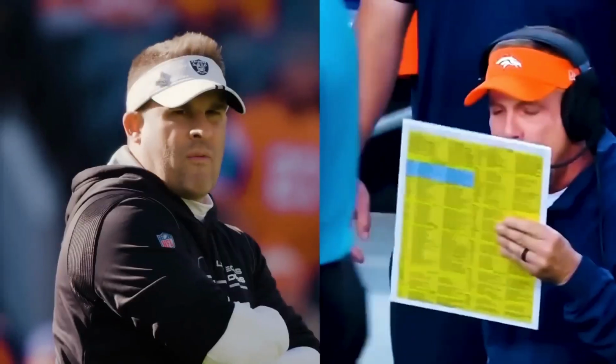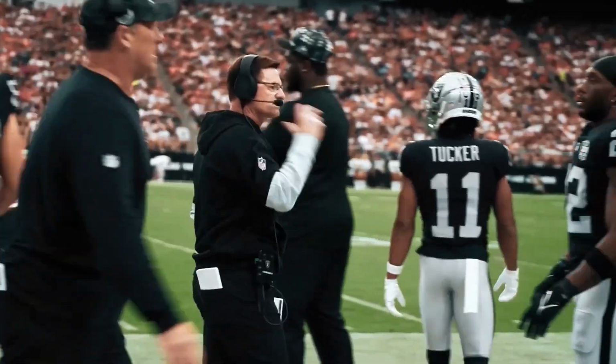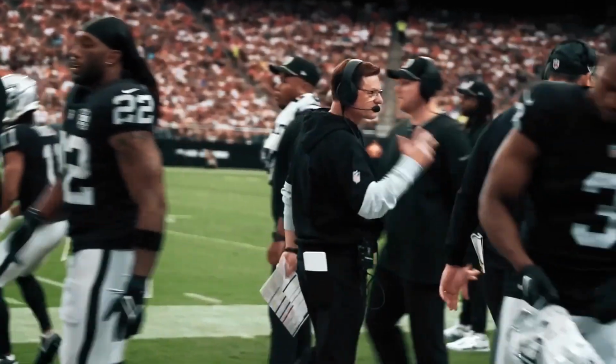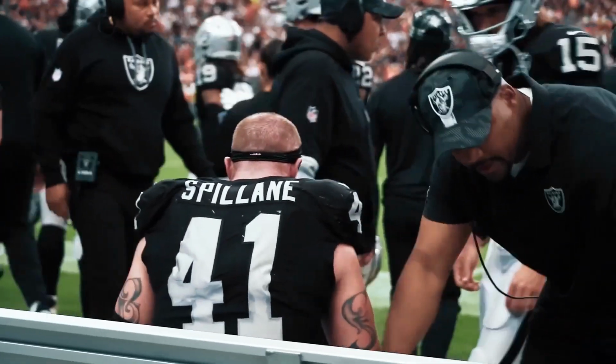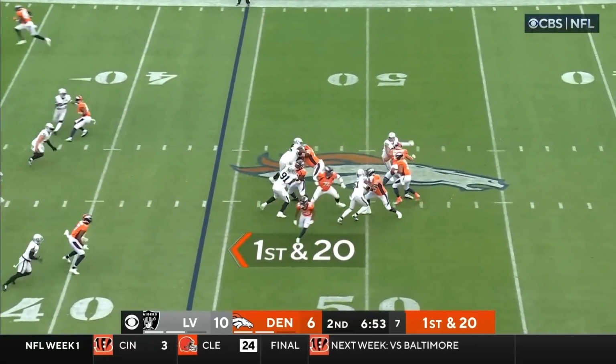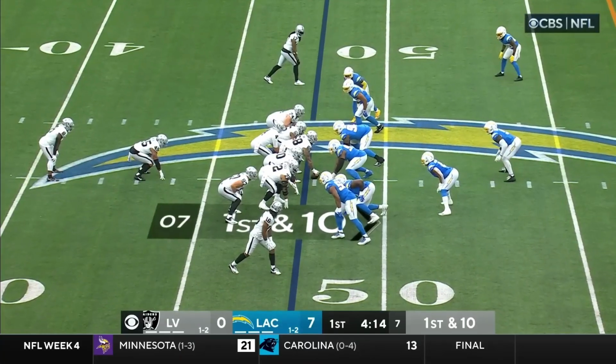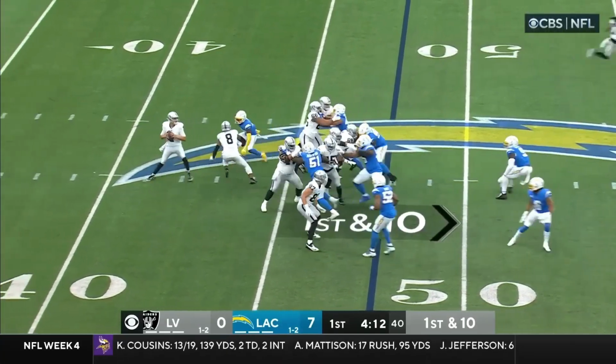The value of the running back position is rising. Pete Carroll has said he wants to run the ball and play strong defense, and this guy fits right into that plan. The Raiders should think carefully about their draft strategy. Don't wait until the 5th round to pick a player you plan to rely on heavily.